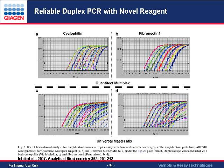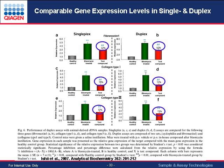However, this changes by using this optimized reagent for multiplex PCR, where you see high PCR efficiency by the slope of the amplification curves, and even small amounts of starting template or low expressed genes are equally well picked up also in a co-amplification reaction.